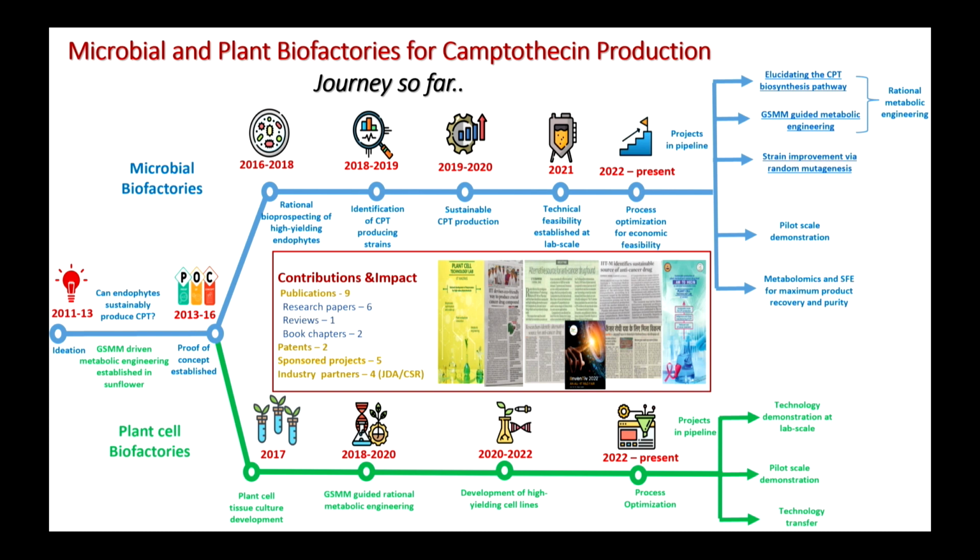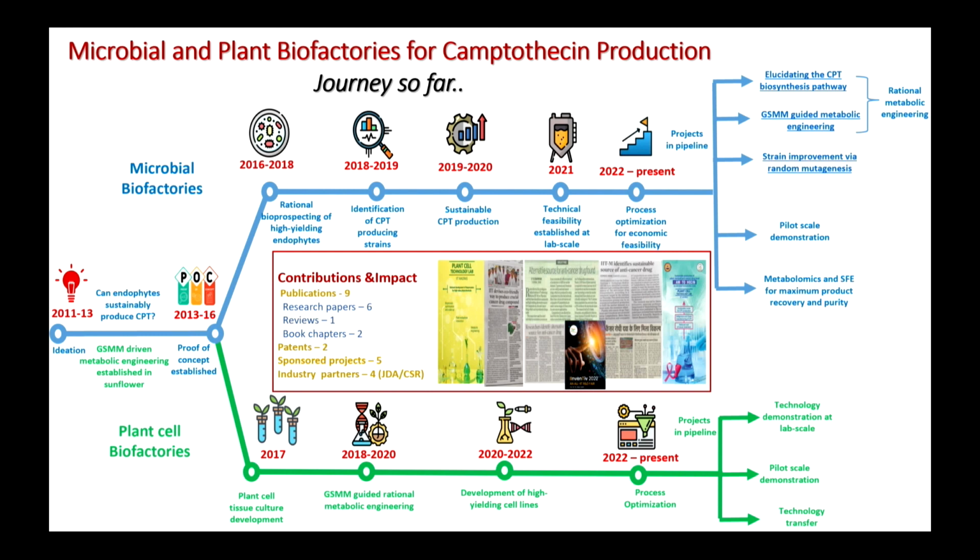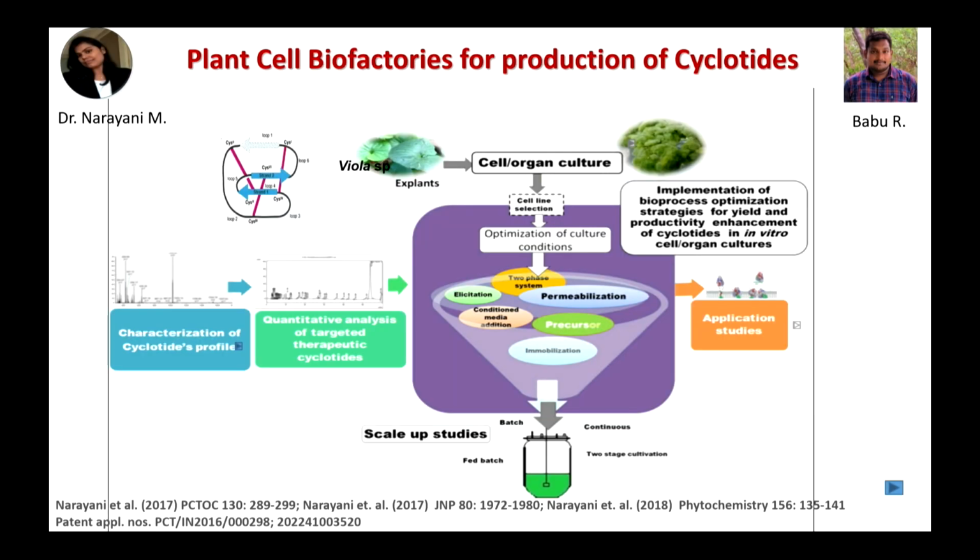This is the journey. We have been able to develop plant cell biofactories for producing camptothecin. We have been able to develop microbial biofactories for camptothecin. There has been good visibility for the work which we have published, that also demonstrates in some way the socio-economic potential which the work can have. And there are n number of other small projects which we are continuing now, which we want to do in collaboration. We are doing it to take the technology forward. We are currently at TRL 3 to 4 level and we wish to take this forward to TRL 8 to 9.